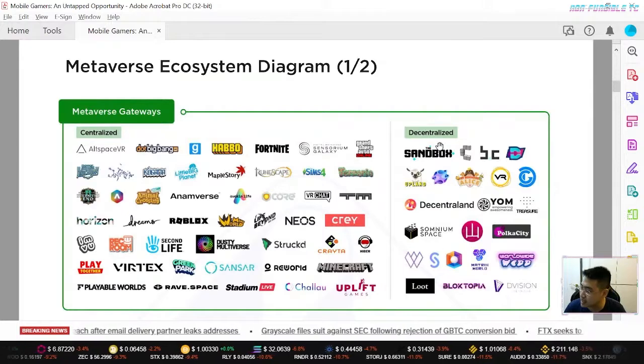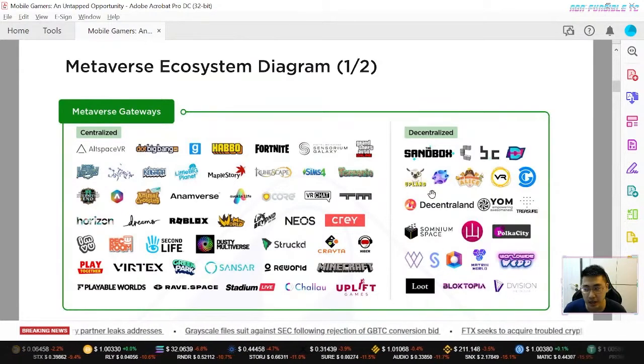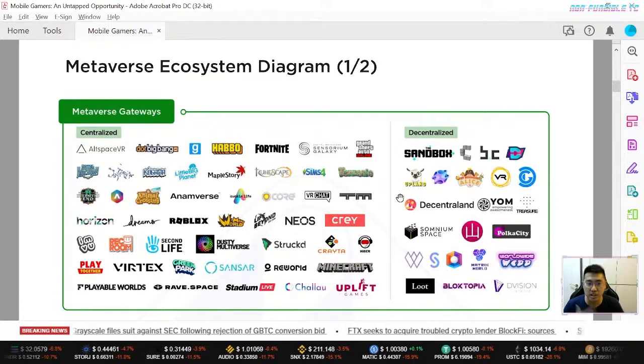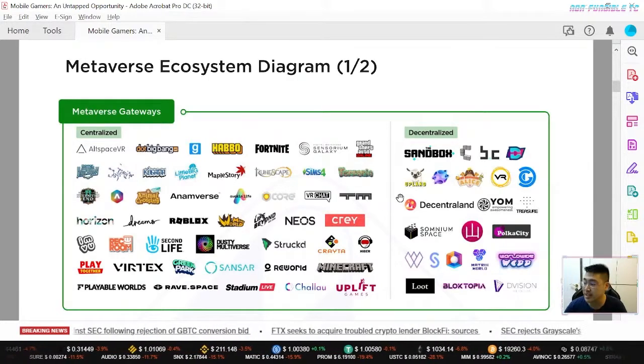You have centralized, you have decentralized. So this report is actually very neutral because it is from a company that does research on games, right? It is not done by a blockchain or Web3 company, so the suggestions are kind of neutral. I do want to share with you a very neutral perspective.